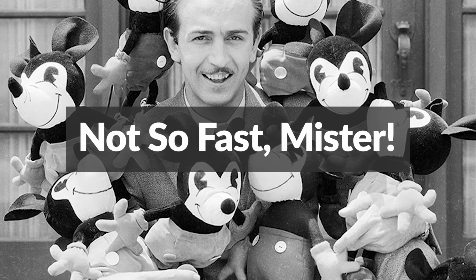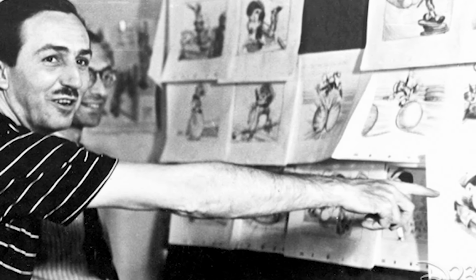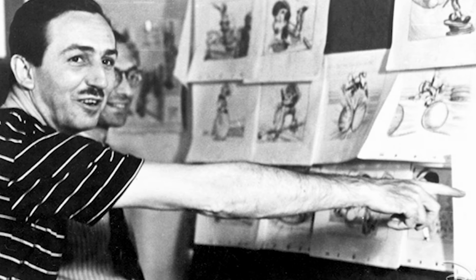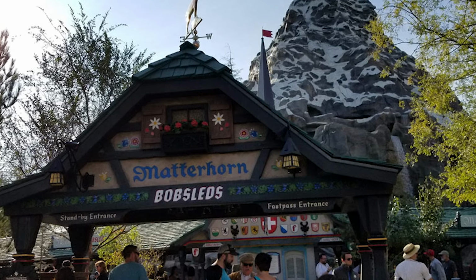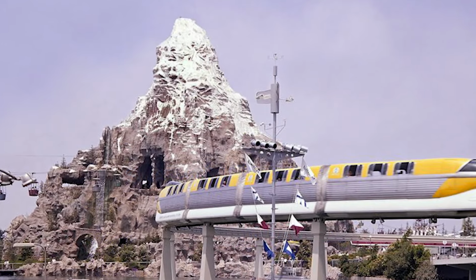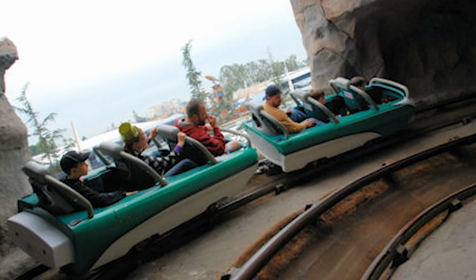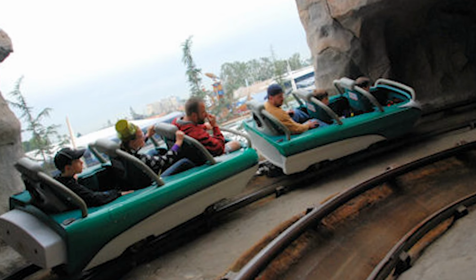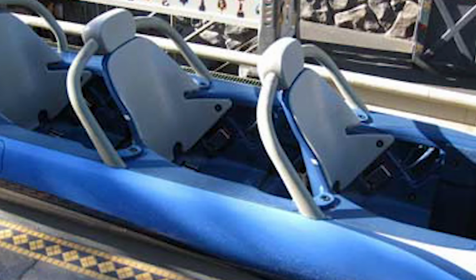Originally, Walt Disney was not a believer in fast rides having a place in his family-friendly park, but the success of the Matterhorn bobsleds quickly convinced him otherwise. An icon of Disneyland since the 1959 expansion, the Matterhorn bobsleds was the first roller coaster in the world to employ a tubular steel track and an electronic dispatch system which enabled more than one car on the track at a time.